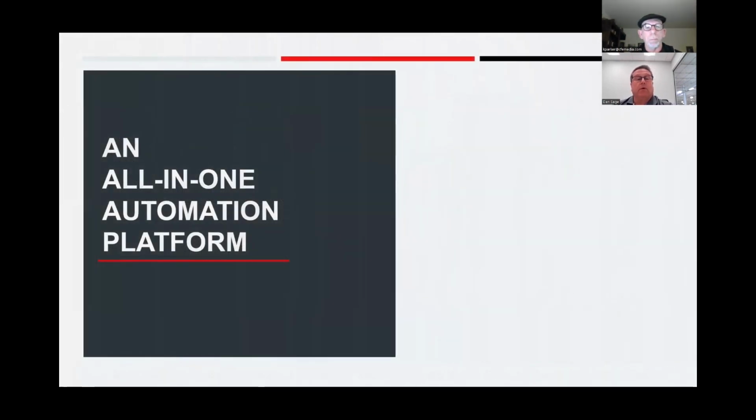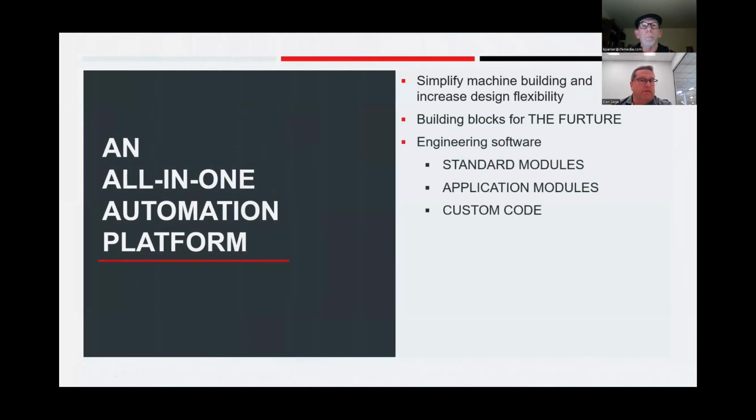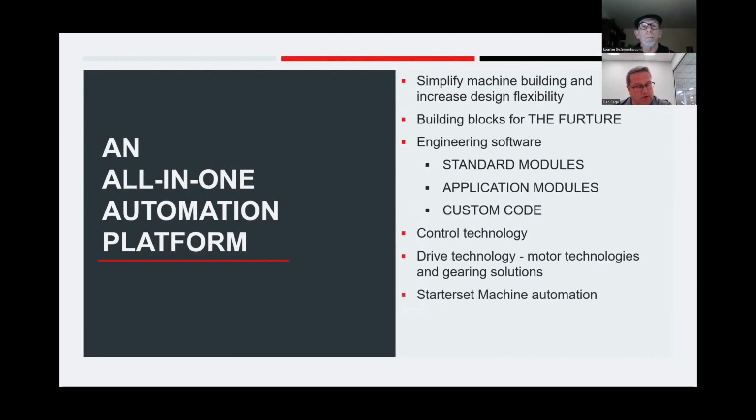Some of the key things around an all-in-one platform, and the benefits of that, is really getting into the simplification of machine build, increase in design flexibility, building blocks for the future. Benefits of a strong engineering platform and what you can do, not just a traditional ladder logic design, but advantages of a new all-in-one platform. Some of the control technologies, drive technologies that go along with those controls. Maybe a starter set for a machine. If you search online for the word starter set, you can see complete packages of all the components that bring value into an all-in-one automation platform.